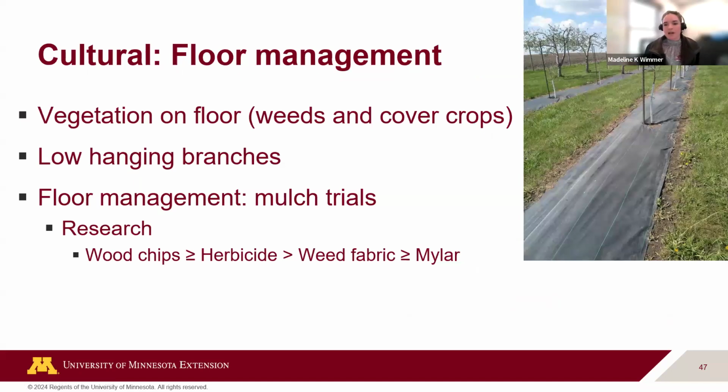Floor management. How do you manage your floor? I feel like there's not going to be one right solution here either. If you have vegetation, for example, you might be able to create an environment for more natural predators to be around to eat pupae on the ground. But you're going to have higher humidity. If you have weed fabric down, especially if it's black, it's probably going to create more heat than is helpful for the pupae that hit the ground. That's going to be helpful in its own way, but you're not going to have the vegetation there.